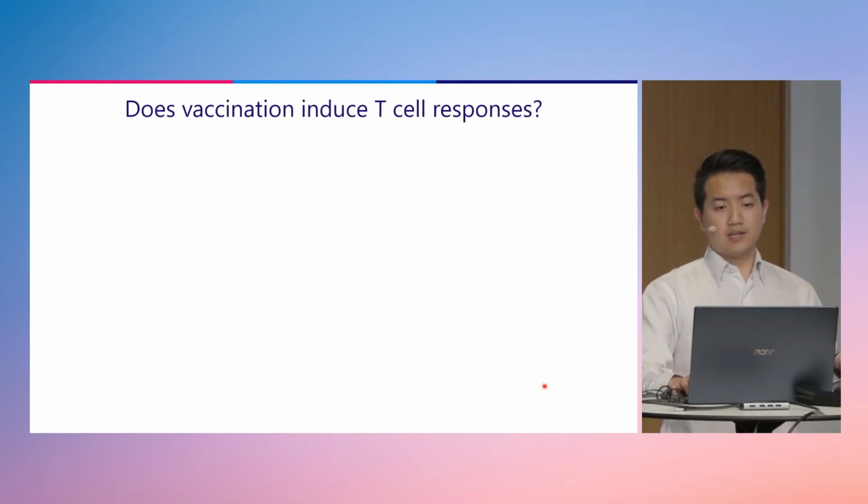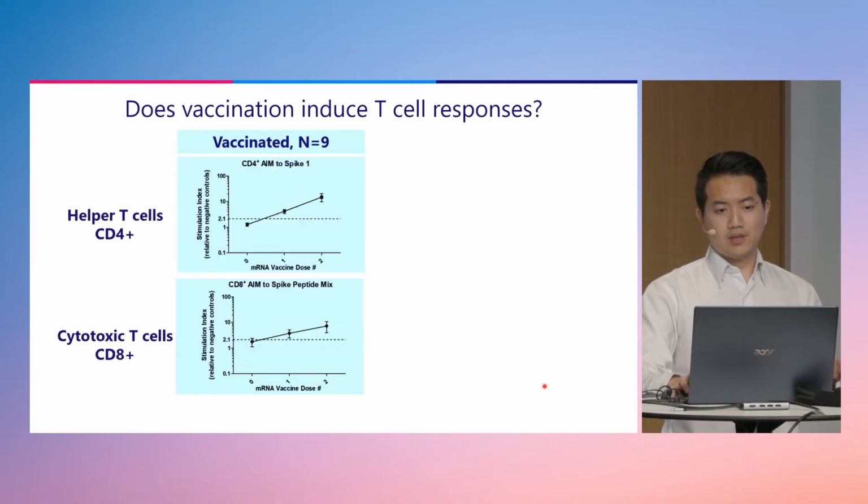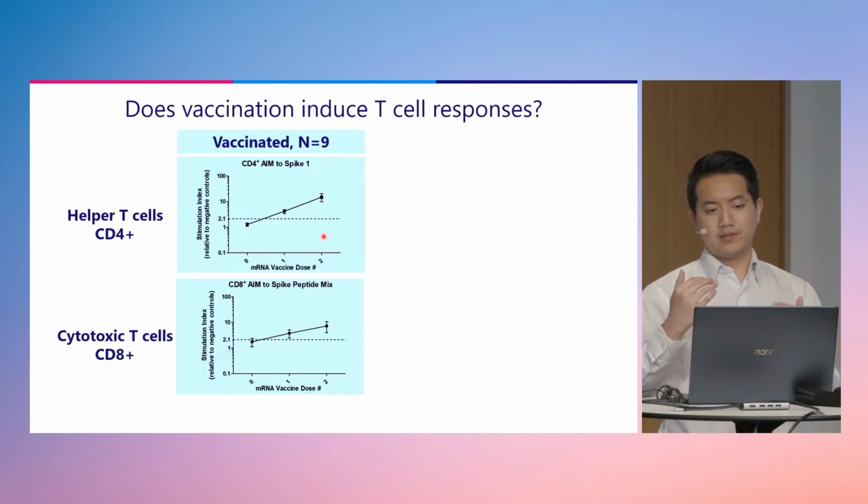We know the vaccination does induce a strong antibody response, that is clear, but what about the T cells? So here I just want to very quickly go through it. Basically, in the beginning, in these naive individuals, they had no T cell responses. After the first dose, you start to generate some already, and there's still presence there. I wouldn't say it's such a boost, but there's a maintenance of the T cell response.